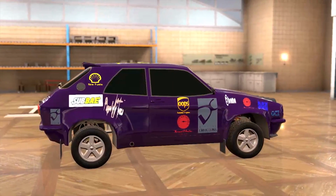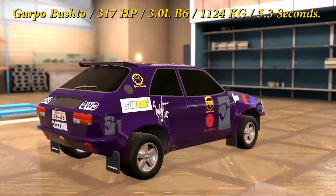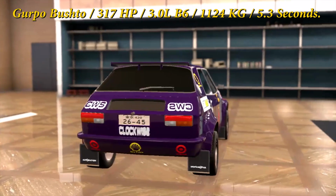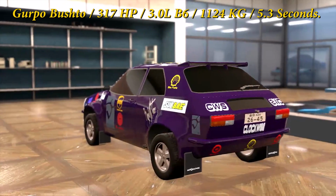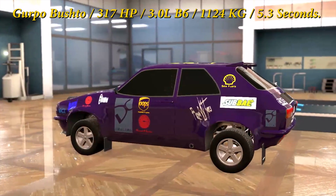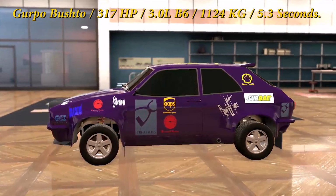Alright, the next car after the Gandini, it's called the Grupo Boosh 2. That's the name of it. Boosh 2? I don't know, that's the name of it. So 317 horsepower, another 3-liter Boxer 6 engine, weighs 1,124 kilos, 5.3 seconds from 0 to 100. Another naturally aspirated Boxer 6. That's going to be really awesome.